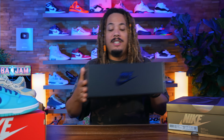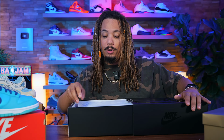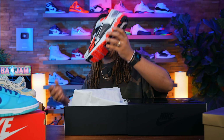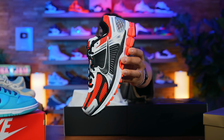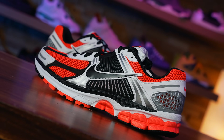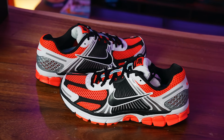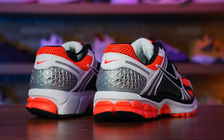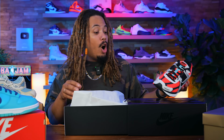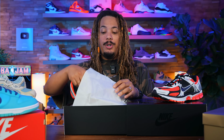Now moving along, we actually have something that was released back in 2000 and now coming back once again. We've seen this happen already with 2 other particular colorways of this model, but now we're seeing one that is even older, and that is the Nike Vomero 5 Bright Crimson. Now these are set to release on August 6th, and the retail price point is $160.